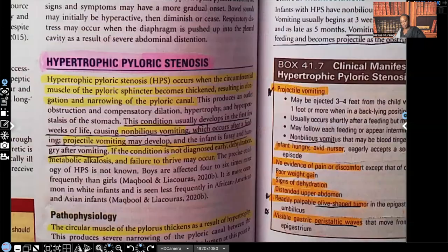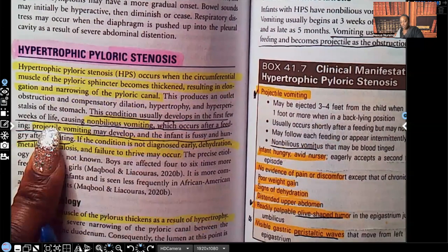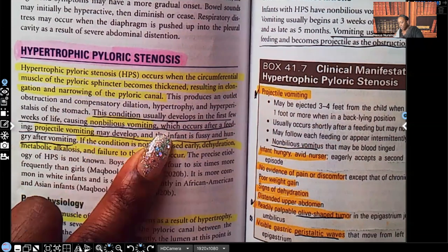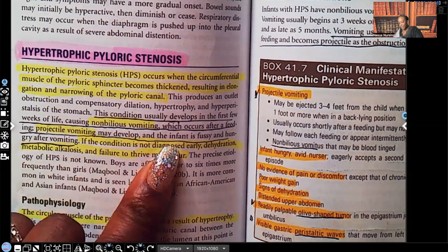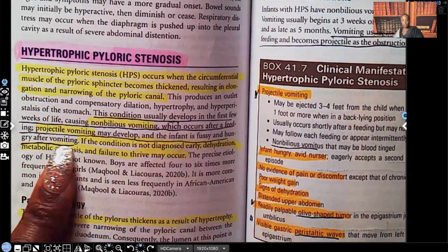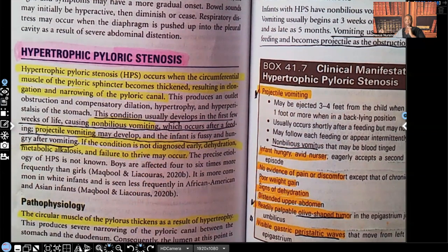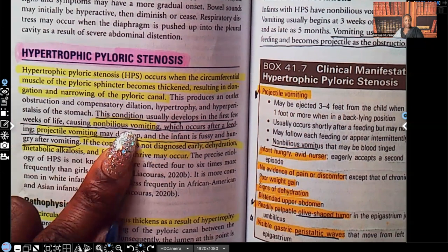Let's keep going. This condition usually develops in the first few weeks of life, causing non-bilious vomiting, which occurs after feeding. Projectile vomiting may develop, and the infant's fussy and hungry after vomiting. So let's talk about that, because it's important for you guys to know the vomiting that the patient experiences, there shouldn't be any bile.